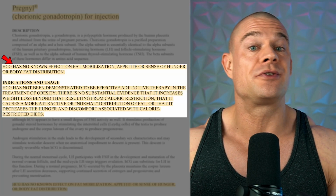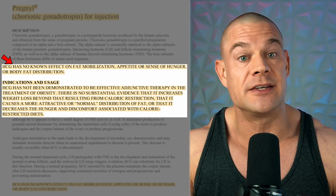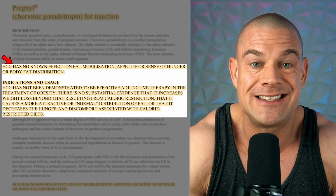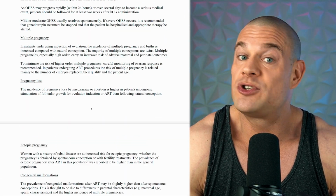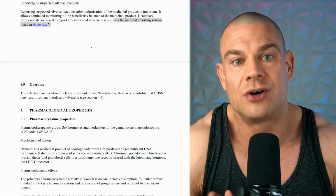Oh, and the medical inserts of urine-purified human chorionic gonadotropin clearly mention that HCG doesn't help with fat loss or appetite management. So forget about your 500 calories, 500 IUs HCG fat diet. But lucky you, this isn't specifically mentioned in the Merck Ovitrel recombinant HCG inserts. So if you want to go with the fat diet, then you have to go with recombinant over urine purified.